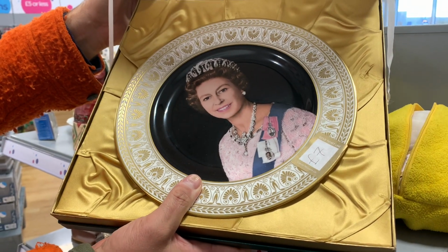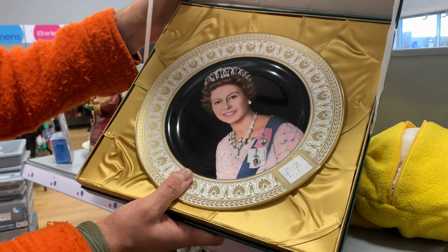Ooh, there she is, the Queen. Queenie. Silver Jubilee. Look at the teeth.